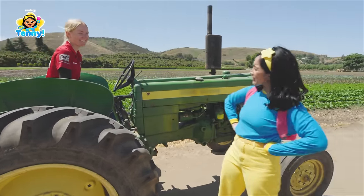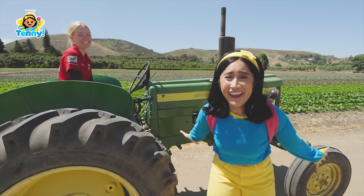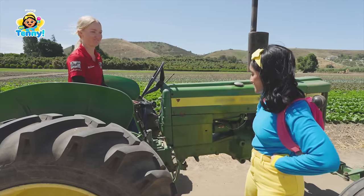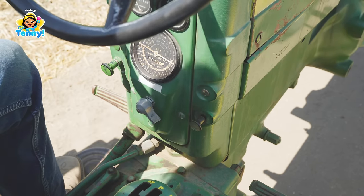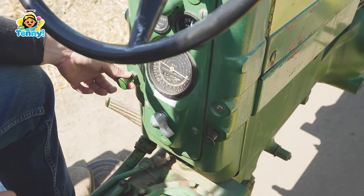Hi! What are you doing here, Farmer McKenna? I drive the tractors too. You drive the tractors too? She does everything! Do you think you could tell us a little bit about this tractor? I would love to. What do you want to know? Let's see. First, what does this button do? That one, when you pull it out, makes the tractor start. Wow, and what about this button over here? That one helps it to start on a really cold morning.